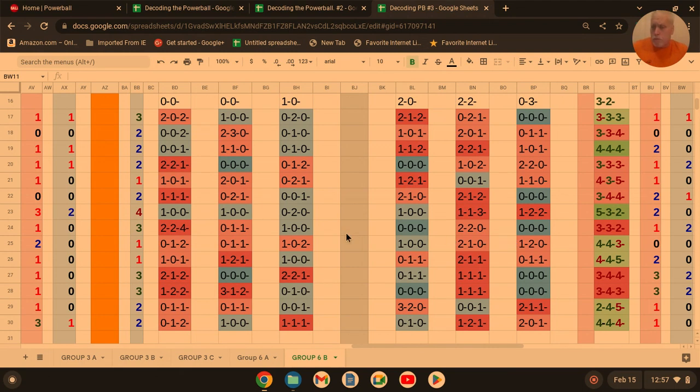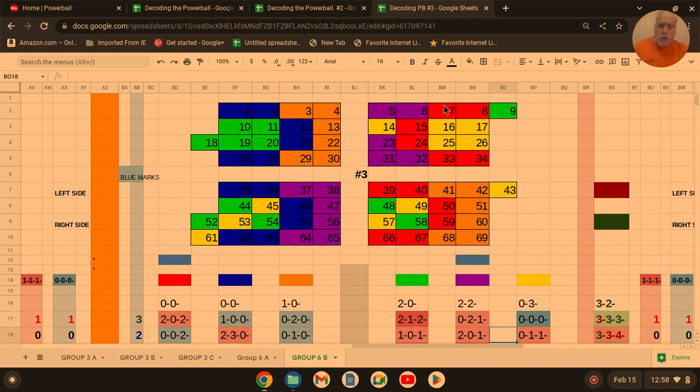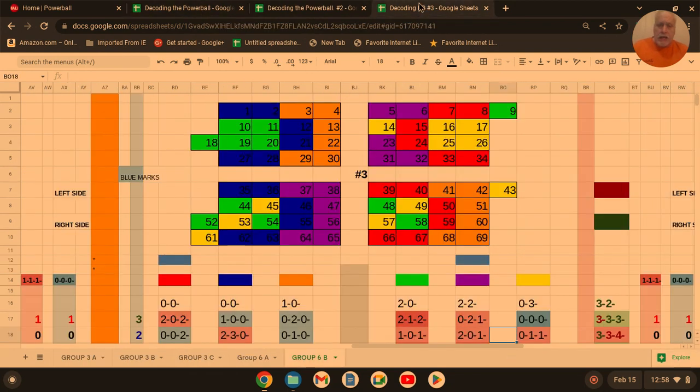Kind of like this one here as well. I'm going to go with this red. Really nothing to get rid of. Okay, so I'm all done, all my options here for Powerball number 3.